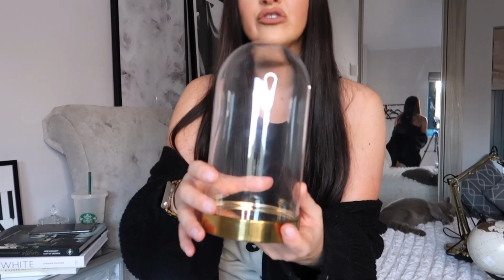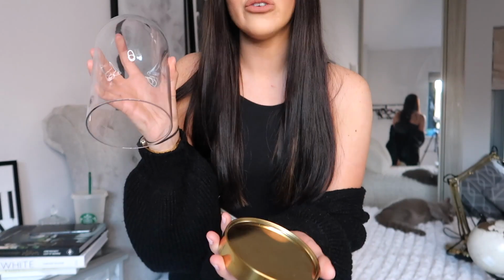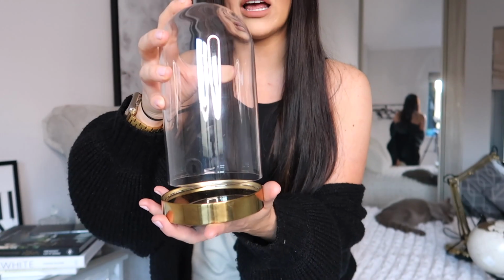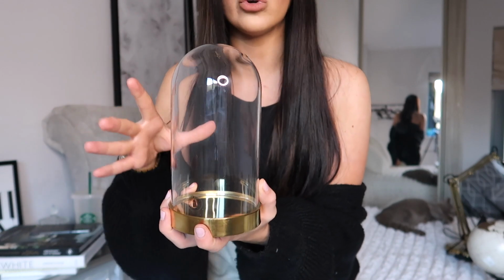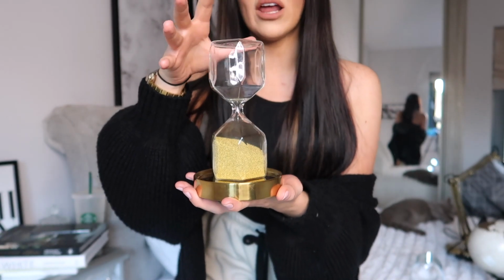And then what I've been leaning this on, I will show you, is this glass dome thing. This was in the candle department. I'm not sure if you're supposed to put a candle in it or not, but I saw the gold bottom to this and then the glass dome on top, and thought I could find some sort of use for it. So how I've actually styled this in my office is I've been putting this on that, and then I've been using this to go over a candle, and I really like that look.